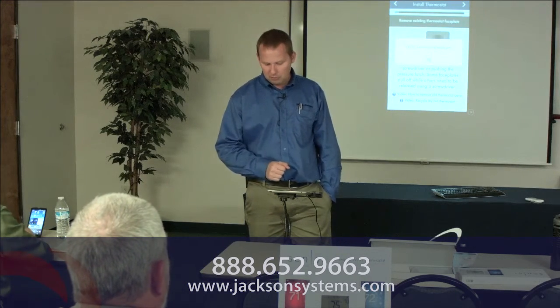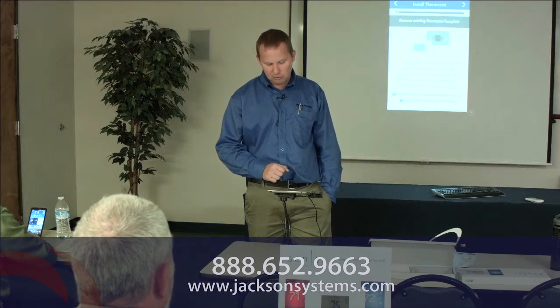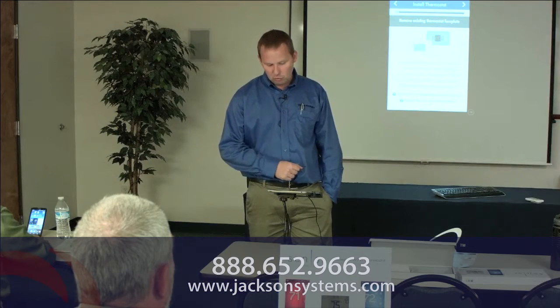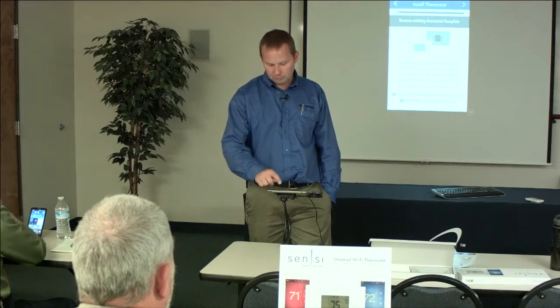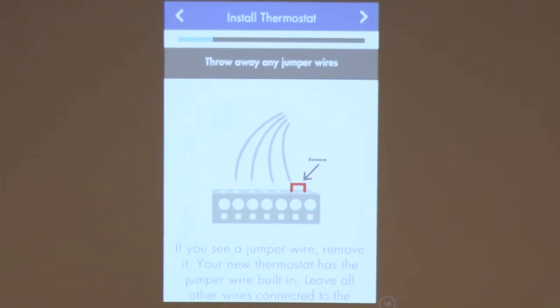You have the pop-up where we tell you do not remove your wires yet, because we're going to ask you to label them. So we're removing the faceplate. Take a photo of the wiring. We're telling you to use your phone to take a photo so you don't forget. Throw away any jumpers.